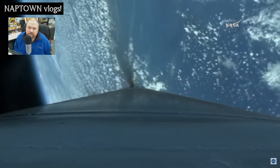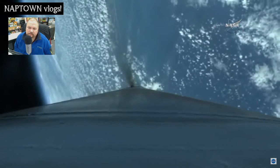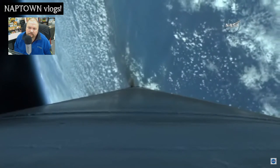Vehicle is now one quarter of its liftoff weight. RD-180 continues to perform well. Mixture ratio looks good.